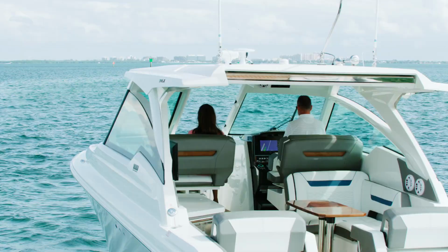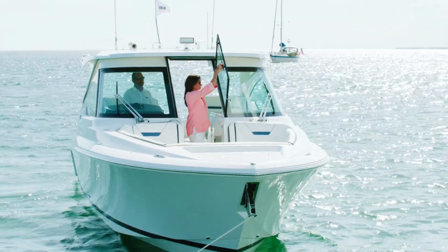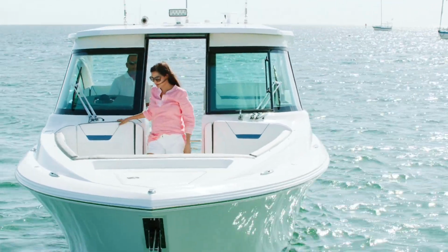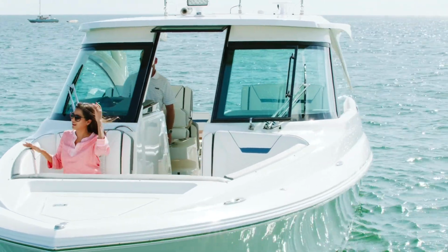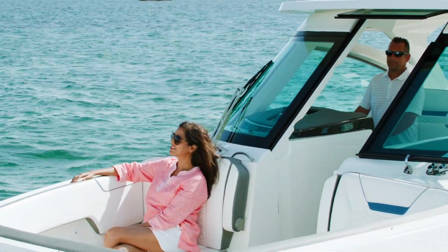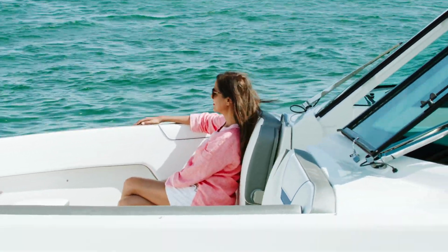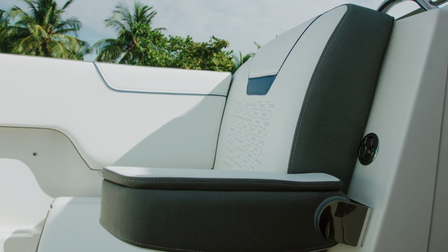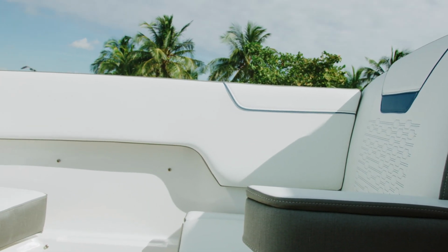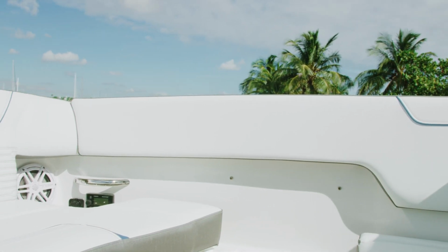Accessed via a centerline walkthrough, the bow social zone offers deep seating that provides a comfortable and secure ride while underway. The centerline window opens and is secured in place with a simple locking mechanism. Low-profile grab rails offer additional safety as needed. Relax in the bow social zone with stereo entertainment, USB power ports, cup holders, and movable armrests.